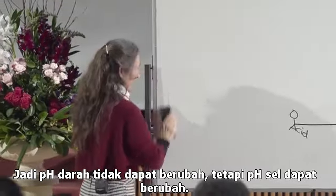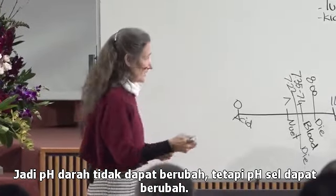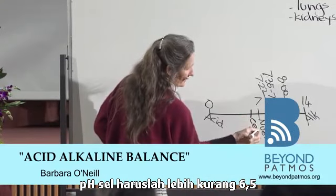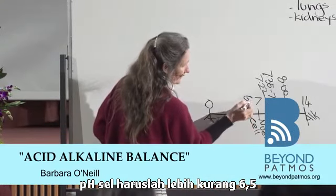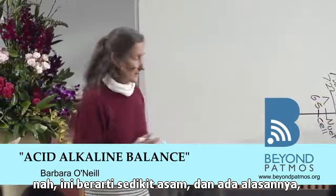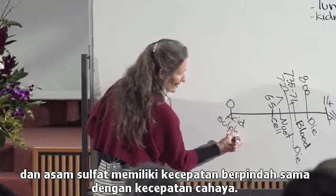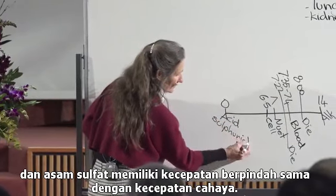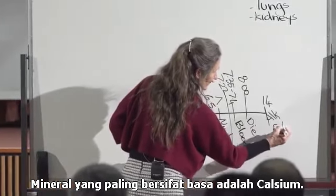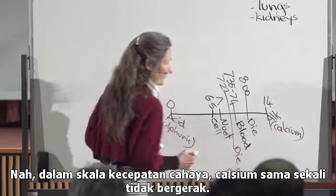So the pH of the blood cannot change, but the pH of the cell can change. The pH of the cell should be approximately 6.5. Now that's very slightly acid, and there's a reason for that. The most acidic substance is sulfuric acid, and sulfuric acid travels at the speed of light. The most alkaline mineral is calcium. And on the scale of speed, calcium doesn't even move.